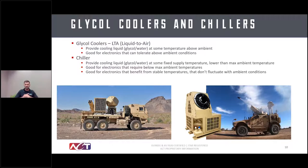Alternatively, we can do chillers. Chillers provide cooling liquid at a fixed supply temperature. So we can provide, let's say, 45 degree Fahrenheit glycol, even when ambient temperatures are much higher than that. So that is good for electronics that require low ambient temperature cooling, as well as fixed temperature cooling. So there might be something that's calibrated that needs to have a constant temperature.